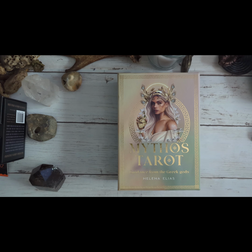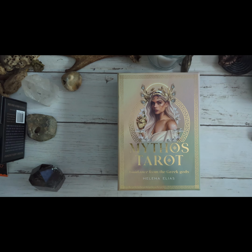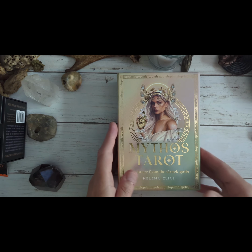Everyone differs, but most of them are fundamentally the same. So I was really excited to have a look. I'd only seen a couple of pictures online. So I've just opened the box, had a flick through the cards, and kind of cracked them because they're gilded, so I wanted to part them. So let me show you what you get.